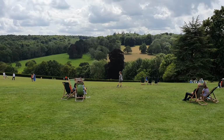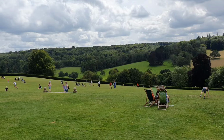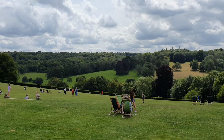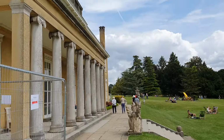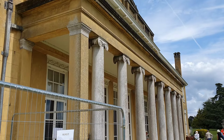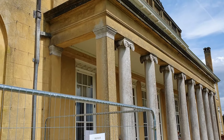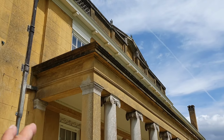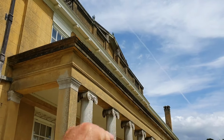Oh, it's quite a valley. And some lovely grounds. Imagine how much wood you could harvest for yourself from here. Perhaps they had other energy. Yes, this concrete work that's here on the facade is a facade. Even that up there.